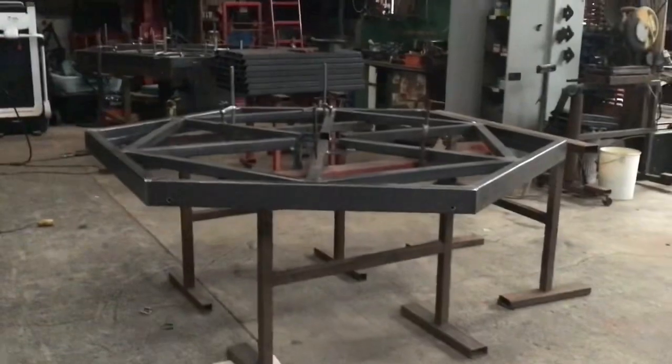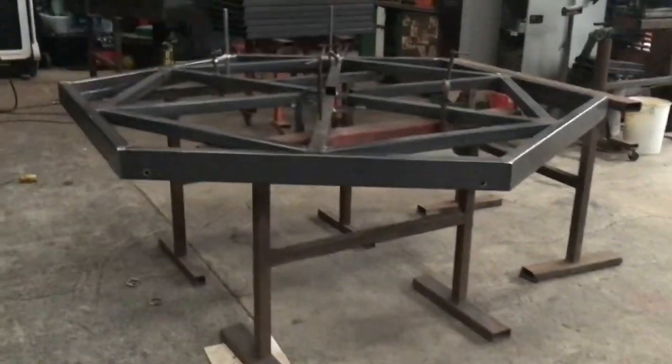So I'll just catch you up on what we've been up to, and then we'll show you a bit of Colin with his tractor, where we've got to with that, and go from there, see where it goes. Right, well, I'm in the welding shop at the moment, and this is what we're doing.